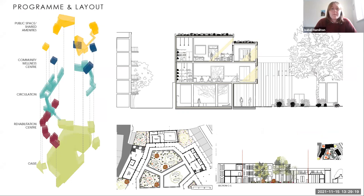The programme, as mentioned, is a community wellness centre and rehabilitation clinic. So I focused on the community wellness centre as it was located closest to that new route in the north of the site, and so it was the most accessible to the public. It contained swimming pools, yoga centres, a community hall or gathering space, so classrooms that could be opened and converted into a large hall if you needed it for community gathering.